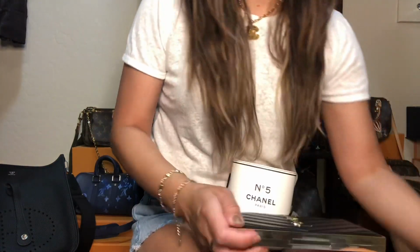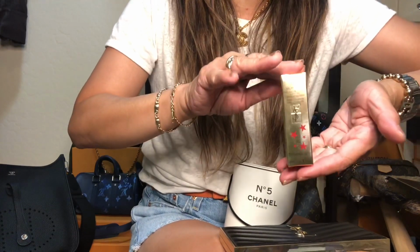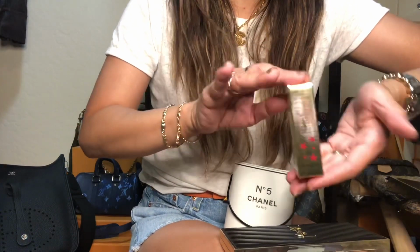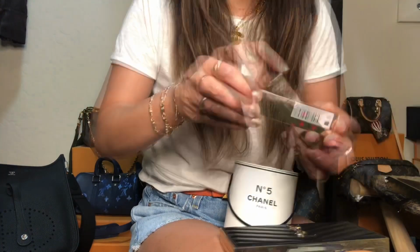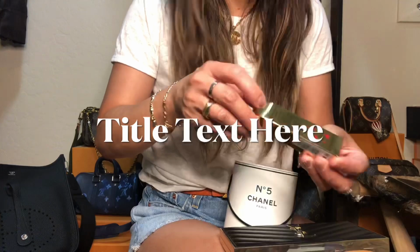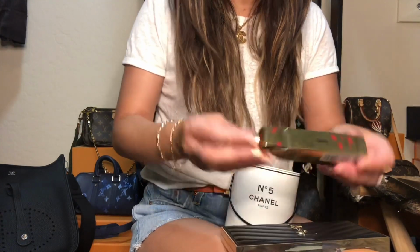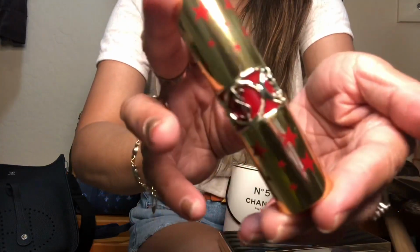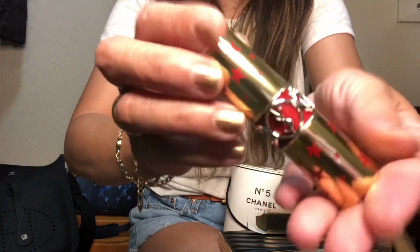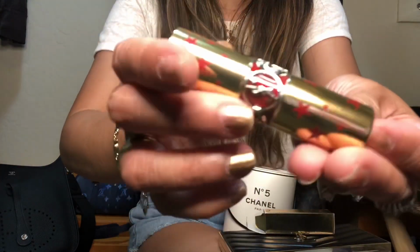And I also got this YSL lipstick from Nordstrom, and this has also 40% off right now. There's no need for the coupon code. All you need to do, go to YSL lipstick and you will find this in there. And this is the shade 102. And I think this is from their holiday collection, if I'm not mistaken. Don't quote me on that, guys, but I love that this one has the stars.